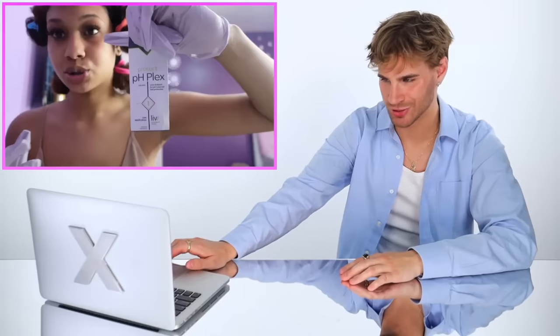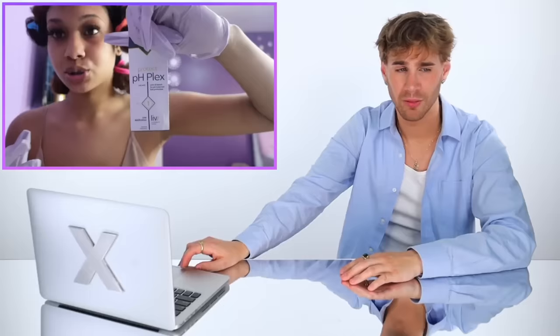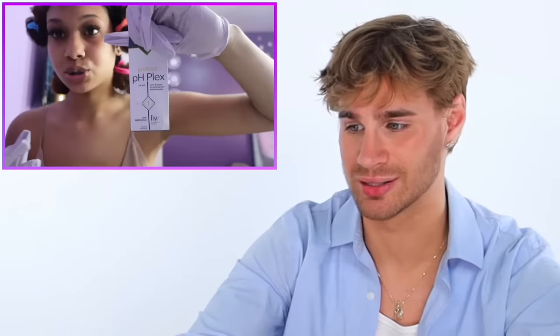We got the Olaplex dupe going in. I appreciate it. Listen, there's so many Olaplex dupes out there. Honestly, a lot of them work the same. I got 20 volume developer, so I'm not no expert here. We're just gonna pour in some. I like the way she says 20 volume. We'll see if she uses foil.